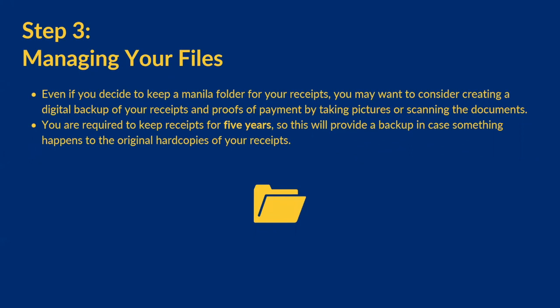To conclude this process, you will need to manage your files. Even if you decide to keep a manila folder for your receipts, you may want to consider creating a digital backup of your receipts and proofs of payment by taking pictures or scanning the documents.